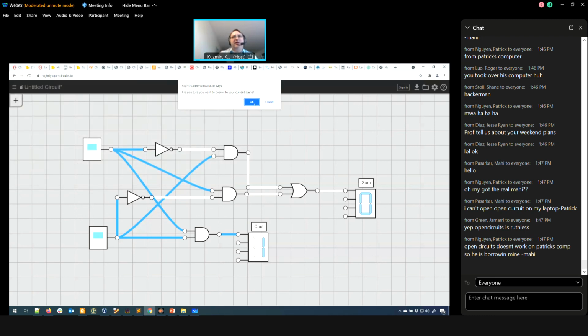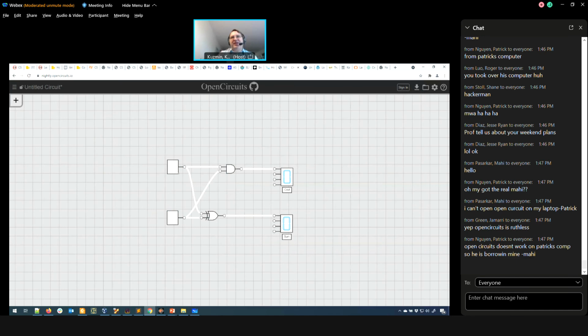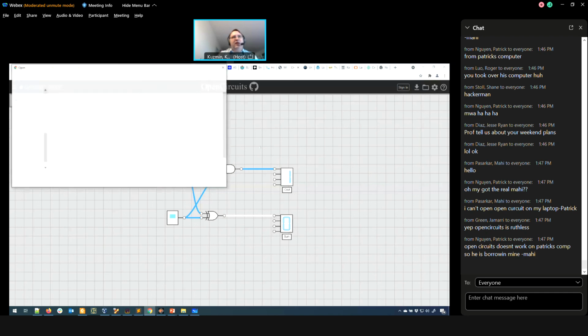And we have a half adder with an XOR. You see how much simpler it is, right? So this component is an XOR, and of course it works exactly the same way because it implements the same function.